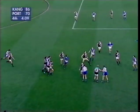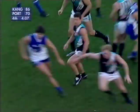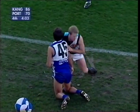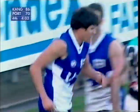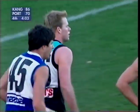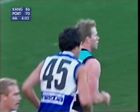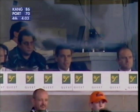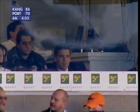Anxious Mark Williams, boundary throw-in. Primus takes that front position. He's had a big game. He's had 20 possessions as well. And Cochrane also has had that job all day playing on Nick Stevens. He's had it 13 times. I think Cochrane's done a pretty good job, considering he came into the side replacing Shannon Grant.